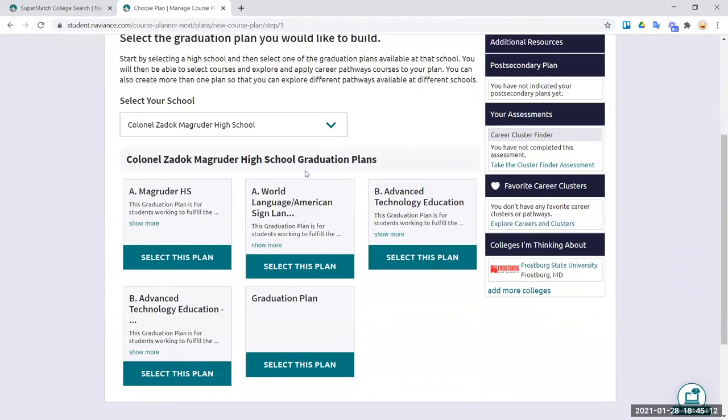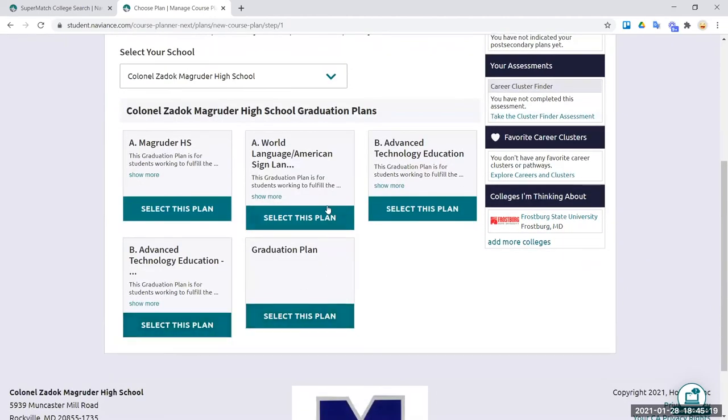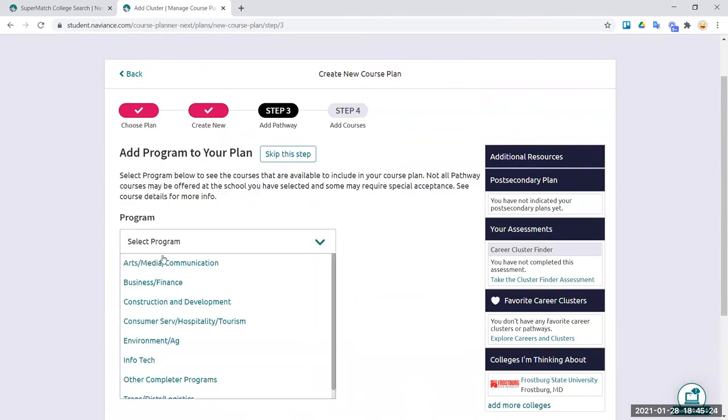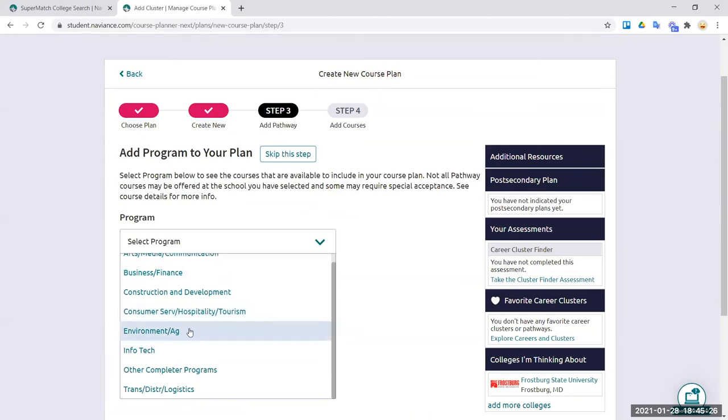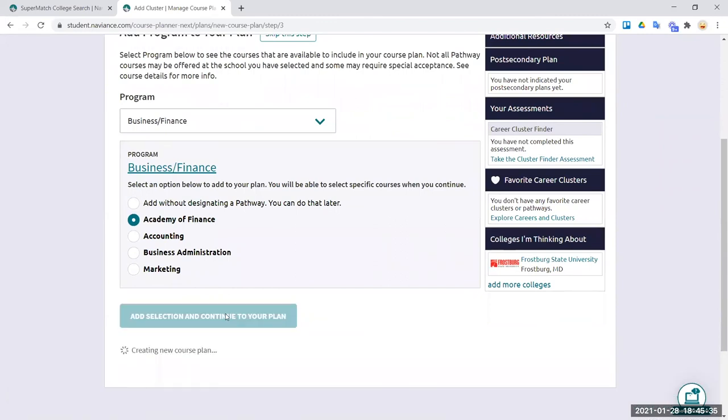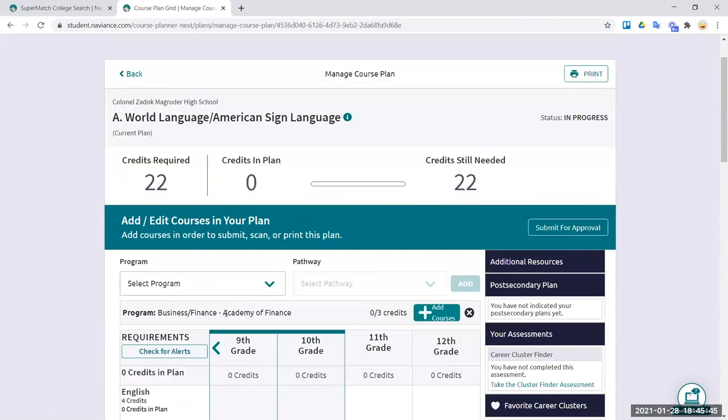This shows all of the different degree types that there are, diploma types, excuse me, the World Language Diploma, Advanced Technology Diploma. They can select these plans and then pick what courses or programs that they would like to choose. Do they want to do the environmental program, the business or finance? And then they can choose which pathway within each of these programs that they'd like to participate in. So students can build course plans, again, so that their course selection is in alignment with what their career goals are. If they're looking to work in finance, that they're choosing the appropriate courses.